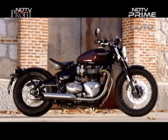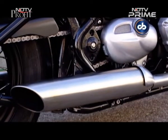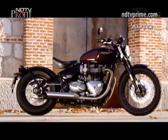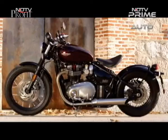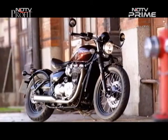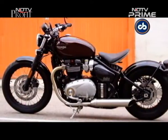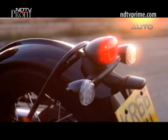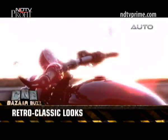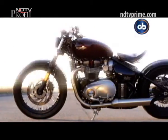Those clean bobber-inspired lines, that minimalistic theme, the single seat pan, slash-cut pea shooter exhaust and the hardtail look simply blew us away. This is perhaps the only factory custom iteration of a bobber motorcycle that we're aware of. Triumph is a master of designing retro motorcycles with a modern touch, and with the Bobber it has outdone itself as the Bonnie Bobber has garnered twice as much bookings as the Thruxton R immediately after its launch, internationally of course.